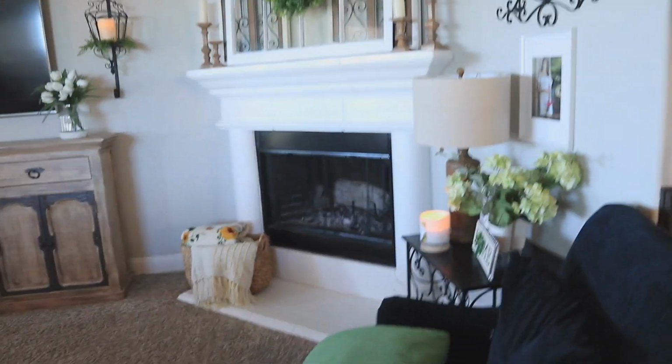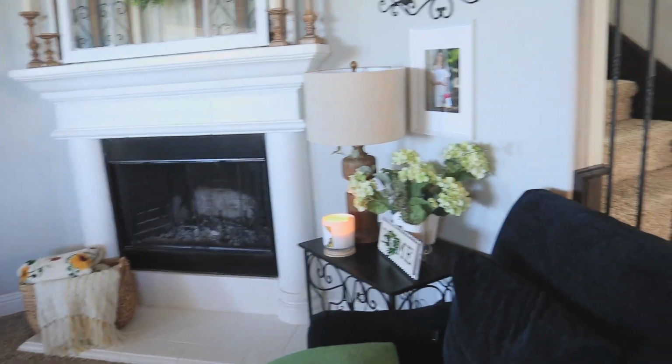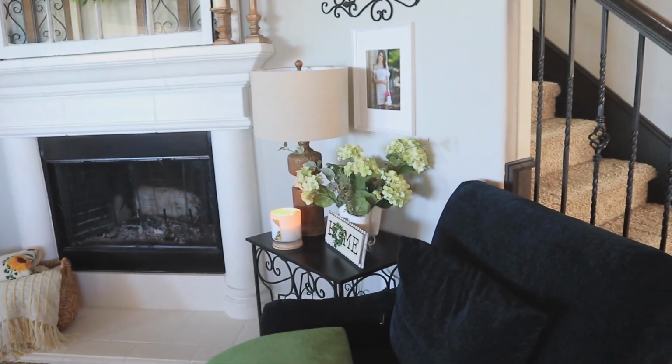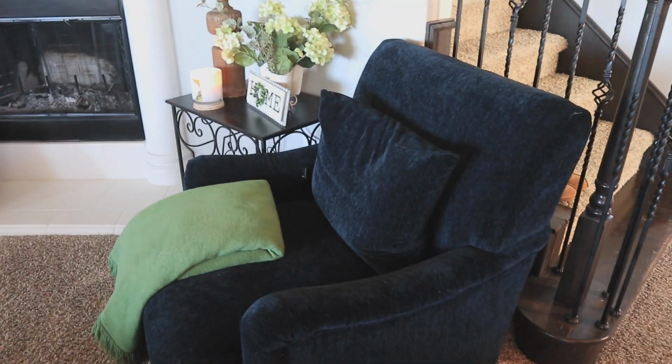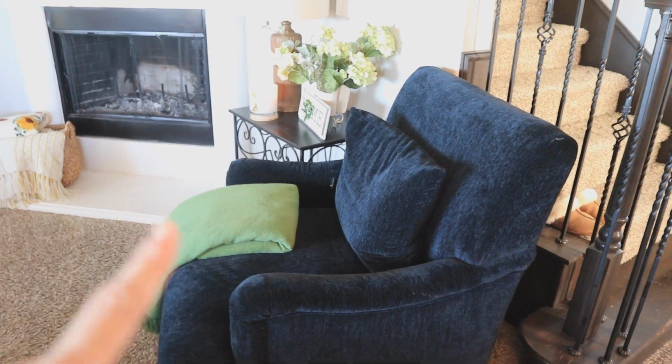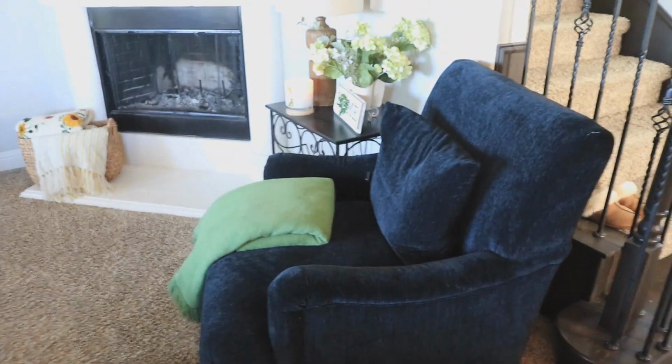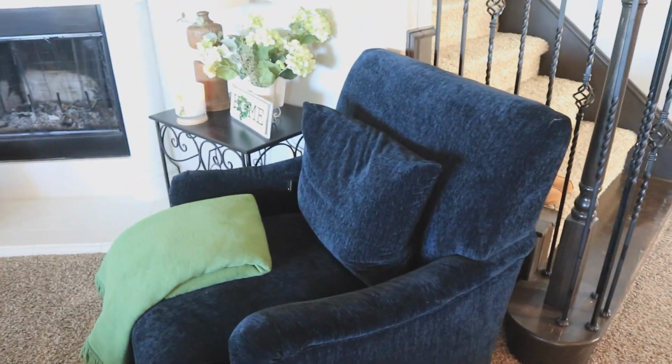So over in this section, there are still things that I think I will continue to update. There's a piece of furniture I haven't received yet, and I'll talk about all of that. But I did get this chair moved back over in this section. It was over here during Christmas time because the tree was here, but this is typically where this chair goes.